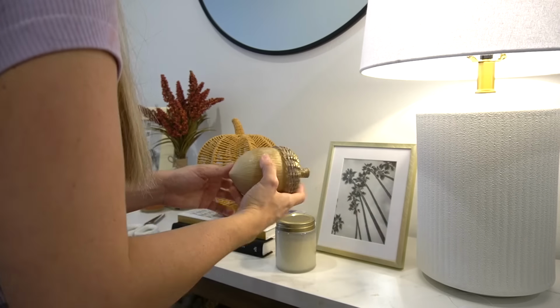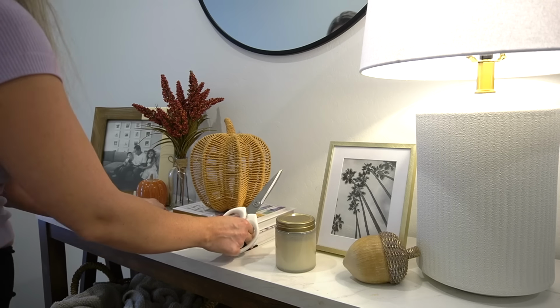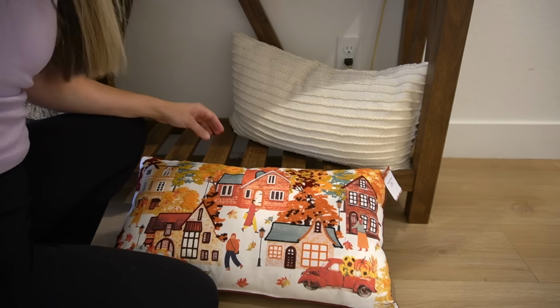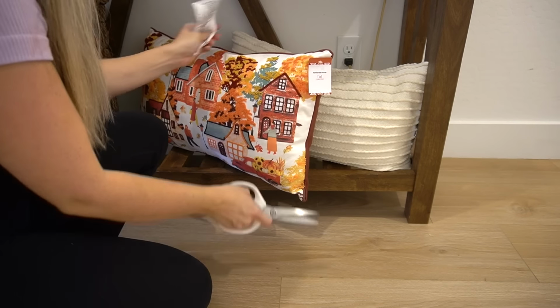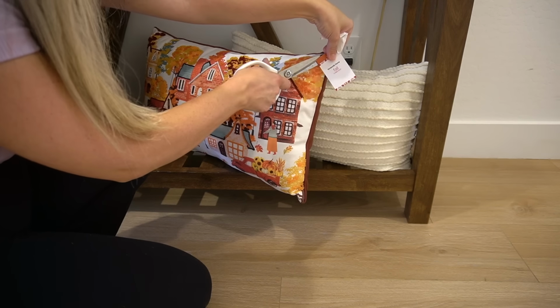So here's how I just put everything together. I don't love how it came out and I need to put a picture in the picture frame, but I am the worst. I actually need to go through my boxes and see where I have my pictures. I have a bunch of pictures printed out, but I did get this pillow from Kirkland's and I really do like it. I feel like it's so cute. I just wish the decor went together a little bit better over here.